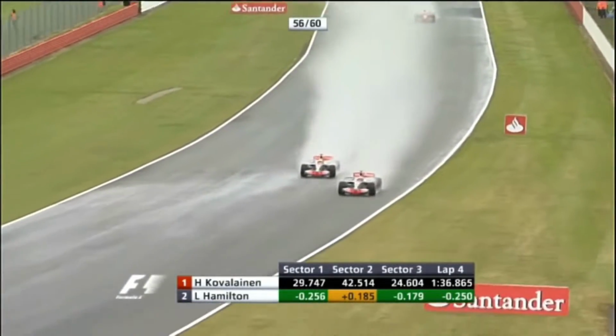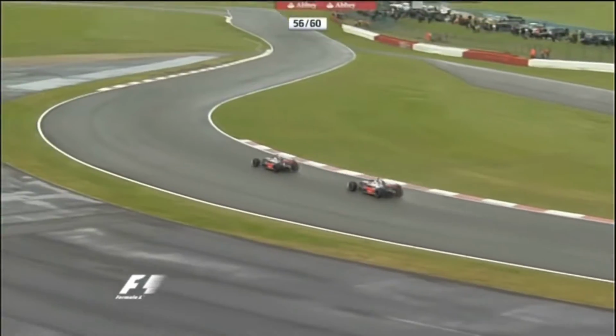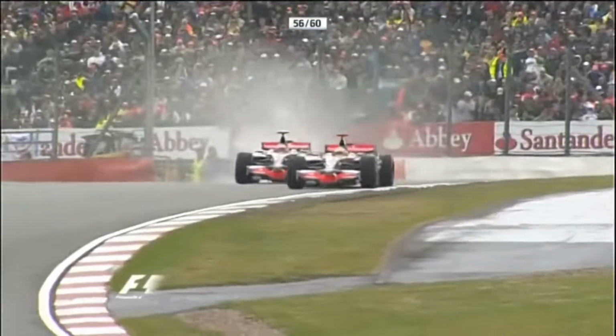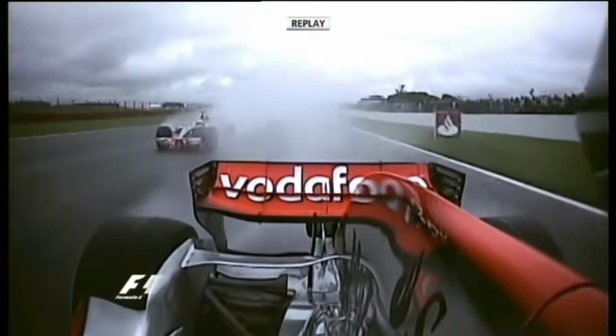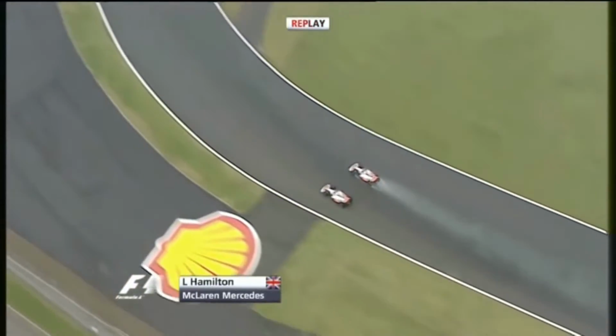On the run down the Hangar Straight then towards Stowe. Up to 190 miles an hour, and this is where Mansell passed Piquet, and now Hamilton has gone past Kovalainen in an equally memorable pass. Alonso and Raikkonen to a large extent are threatening to close in on this pair, and look at the closing speed. Lewis had these a full 70 metres behind him, and just doesn't bother to brake.